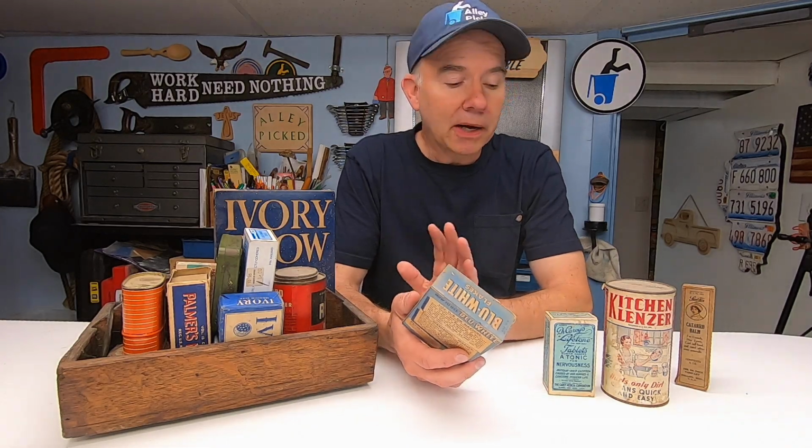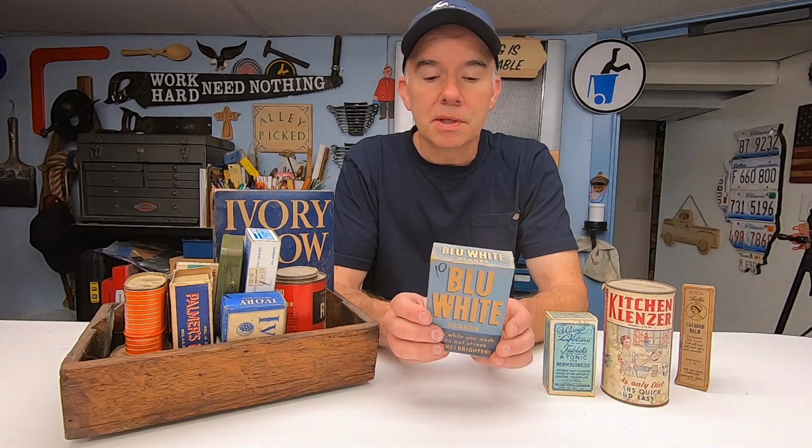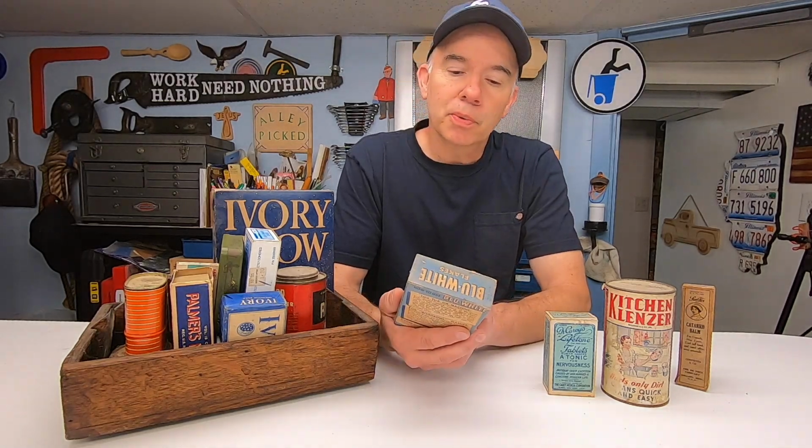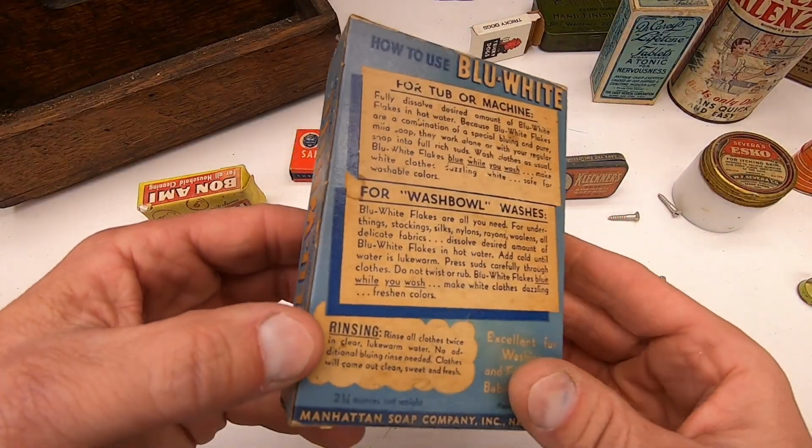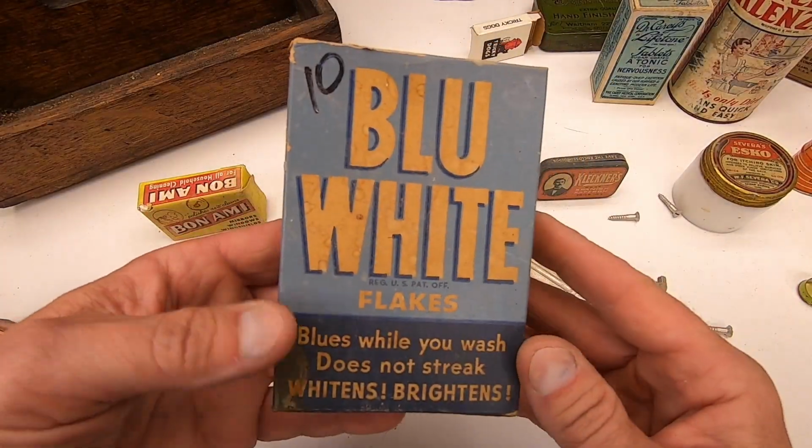By the way, it looks like all of these products are unused. This is like new old stock. This one here, blue-white flakes. Blues while you wash, does not streak. Whitens, brightens.